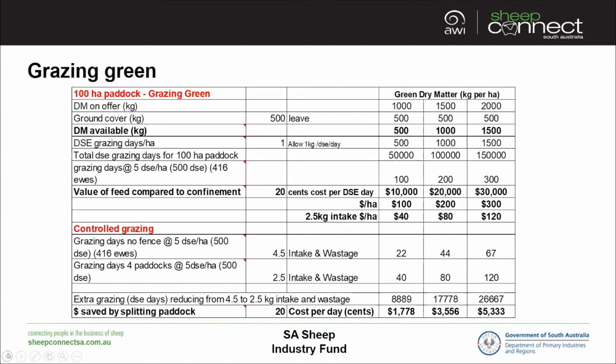So if we stock that 100 hectare paddock and we use our rule of thumb of a kilo of green dry matter per DSC, stocked at 500 DSC or 416 dry 60 kilo ewes, that paddock should give us 100 days of grazing at 1,000 kilos on offer, then 200 at 1,500 and 300 at 2,000. So a lot of available days grazing, and that's assuming it's not growing anymore either.